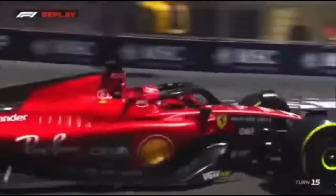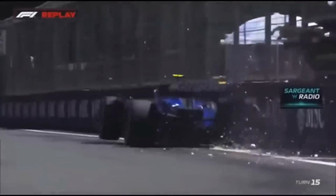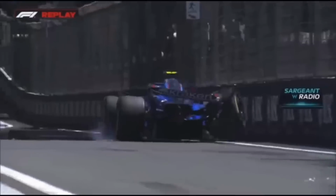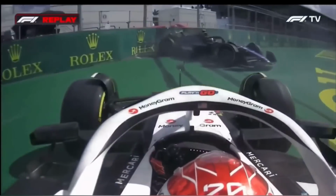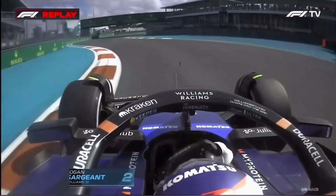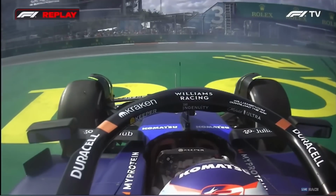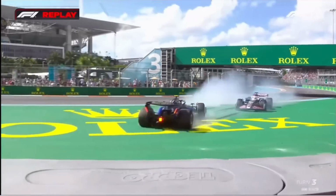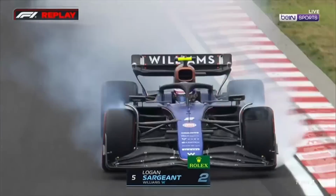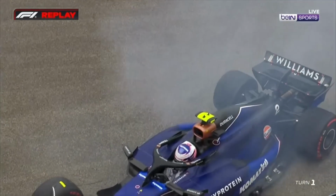Maybe a little to the inside of that curb, to try and get out of the way. I'm in the wall. Now Magnussen holds it round the outside, and was he entitled, Williams? Didn't know he was there, did he? It was a pretty unorthodox place to be. Yeah, his front axle wasn't alongside. Oh dear, oh dear, oh dear. That explains why he went so deep into the corner.